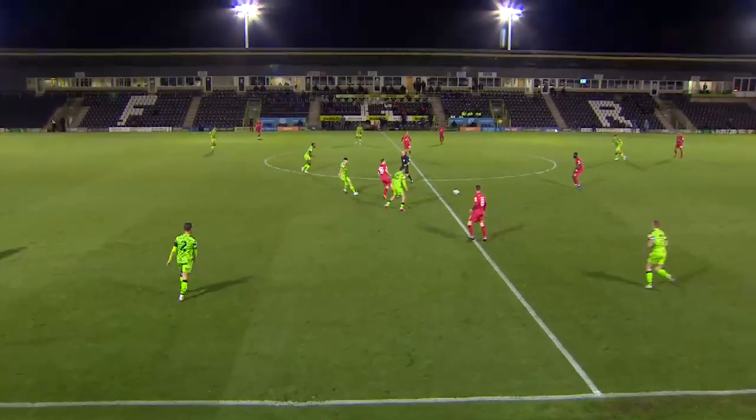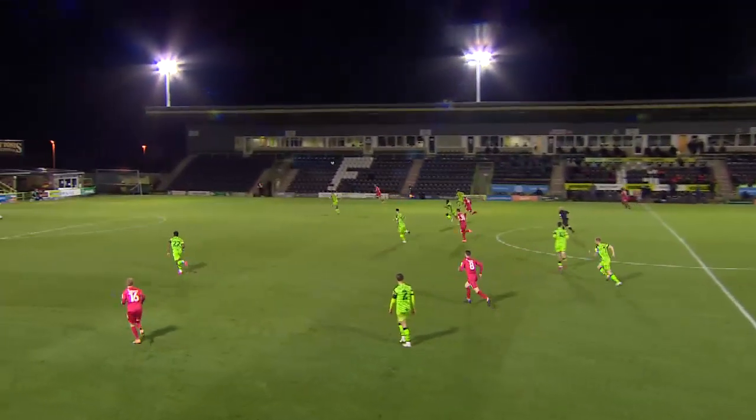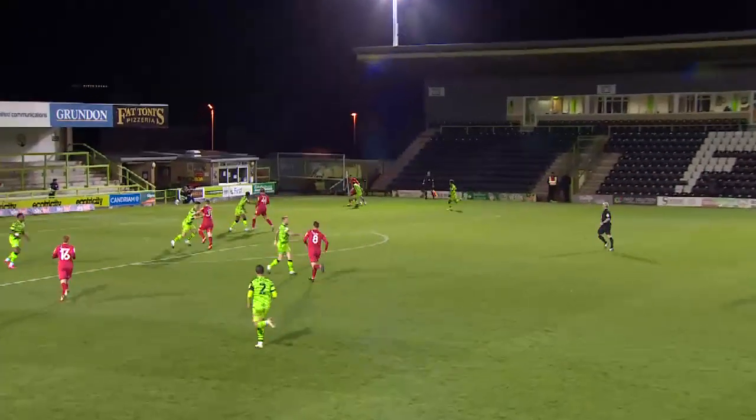Too much today, I have to say. We had an opportunity on the near post, winning a few of the flick-ons. It's more hold up play, you could argue. Space on the right hand side for Wilkinson. Wilkinson does win it, going towards the corner flag.